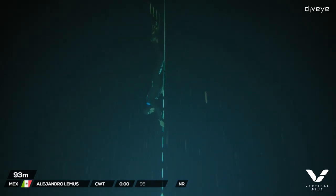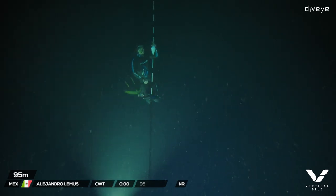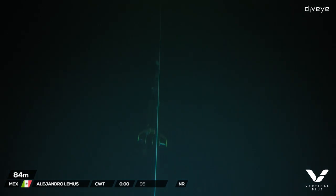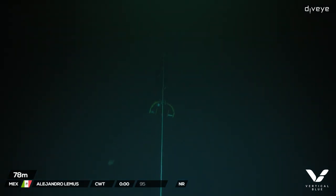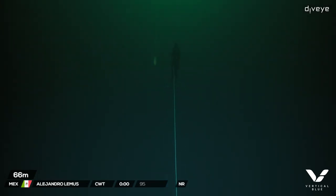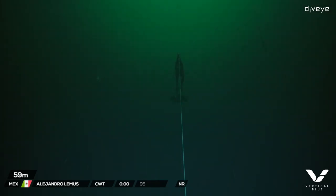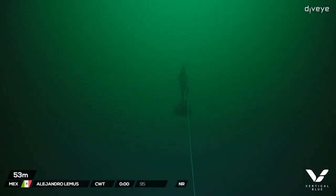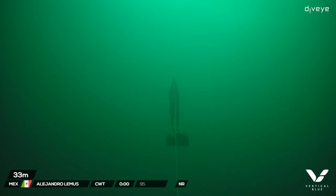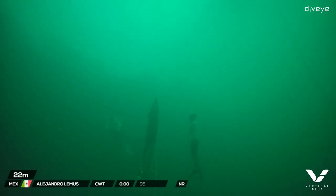And once they're in this, does it usually take them all the way down to the bottom? Yes, that is the goal. And so now Alejandro has gotten the bottom plate, he has a white tag, and he is on his way back up again. Has just met him and is accompanying him to the surface. There is our second safety. So far he's looking smooth.